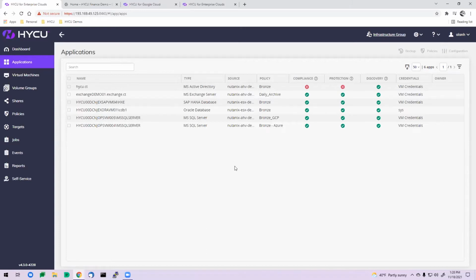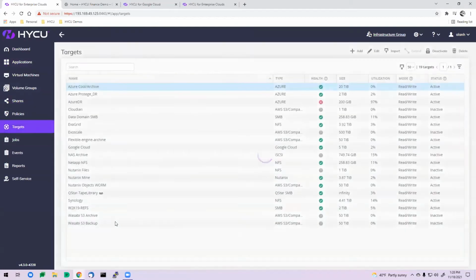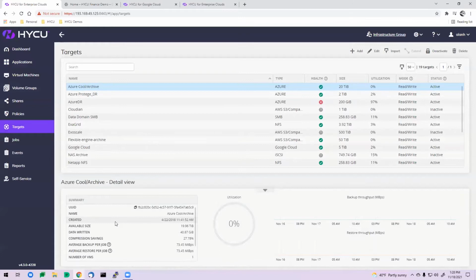So that's essentially defining what we're backing up, right? The virtual machines, the applications. We can also back up Nutanix volume groups as well as Nutanix file shares, like we talked about. Then we get to the where. Where are we going to write all this data that we're backing up?